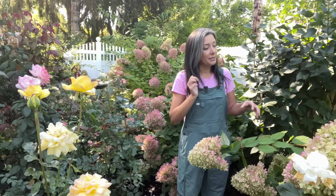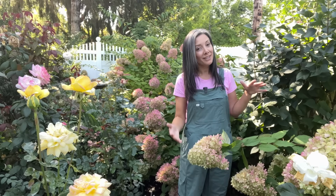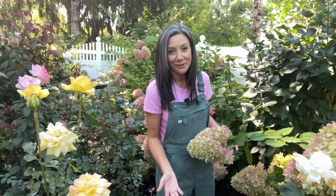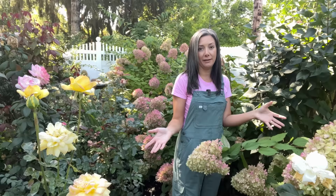But these ones really loved this spot along the fence, and we got our soaker hoses installed this year too, so I think that was really helpful. But every year this time of year, I cut them back down for fall. This is kind of a controversial thing with hydrangeas, but a lot of people leave them like this and they will have the blooms on their hydrangeas all dried out. And then come spring is when a lot of people prune down their hydrangeas. I always do it in the fall, and this has always worked for me.